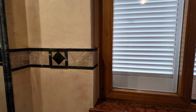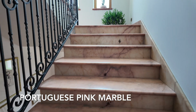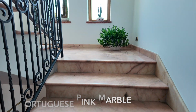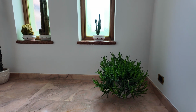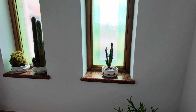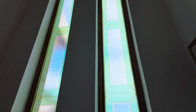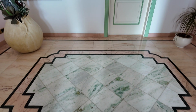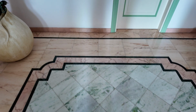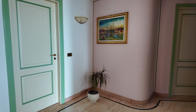This place has so many high-end features. Going up the stairs, and look at these gorgeous stairs, guys. They're totally that beautiful pink marble, which I love. Now, this is a high-end marble. This is not stuff that's like $2 a square meter. These are really high-end materials here. And I love these big, high windows that let in so much light in the stairwell. So pretty. And again, more beautiful features on the floor. Lovely. And it looks like a little sort of area here, and then the bedrooms come off the area.